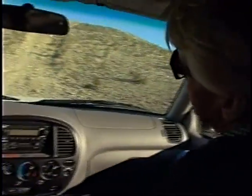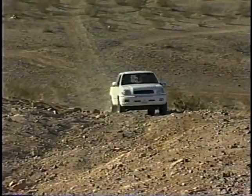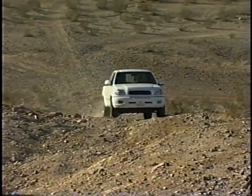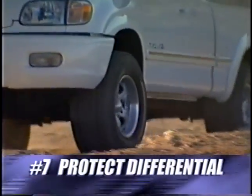And then keep in mind that we haven't looked under the vehicle yet, this particular Tundra, to see the lowest part of the truck, the differential. Yeah. If that's the lowest part of the truck, you wouldn't want to hit that with a rock. You kind of feel the tires bite. Yeah, great traction.